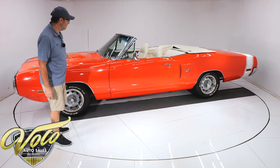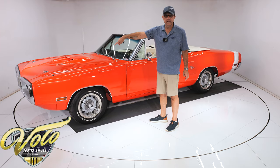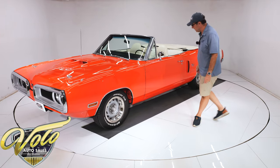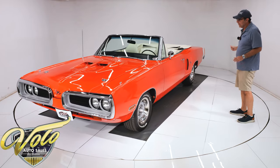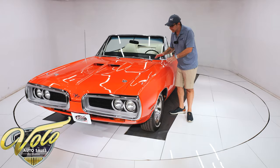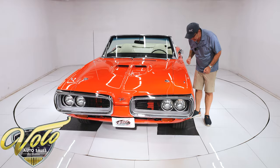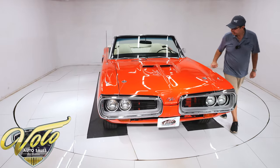EV2 is the paint code. That's Hemi Orange. That's the original color. The fender tag is on the engine. We'll show you that in a little bit. And that is the code that's on there. Overall, very smooth, glossy finish. Has a little bit of texture in places, probably about equivalent to your new car. Older paint job, it has picked up a few scratches. There's one right on top of the fender right here.